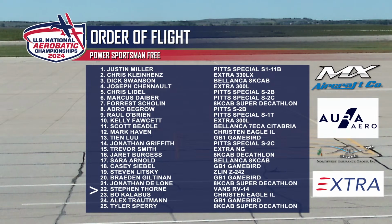Next up, another aircraft we haven't seen today. This is going to be Stephen Thorne in a Vans RV-14, and he is another Canadian. Traveled all the way here with the Canadian group. Got a nice representative from Canada here. They're having a great time, all really good guys. Got to know them over the years. Stephen has a beautiful RV-14.